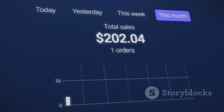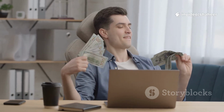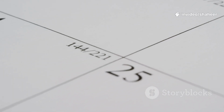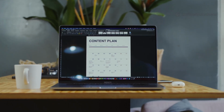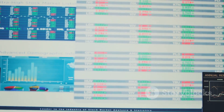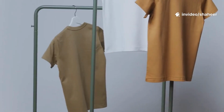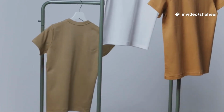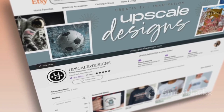Every sale is handled automatically, from order placement to fulfillment. You just get paid. It's a truly hands-off business model. The secret? Consistency is key to long-term success. Upload new designs weekly, keeping your shop fresh and engaging, test niches, and double down on what sells. Analyze your data and focus on what resonates with your audience. Don't expect to get rich from 5 designs, it's a numbers game. Volume matters. The more designs you have, the more opportunities to sell.